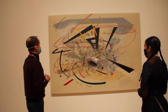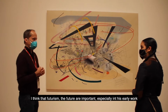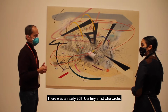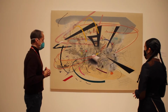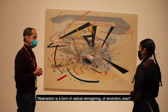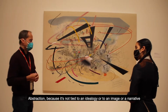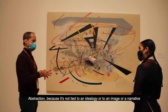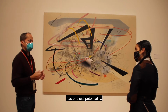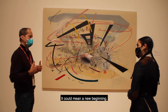Yeah. And also futuristic. I think he's got futurism and the future are important, especially this early work, which is thinking about abstraction and its uses and functions in early 20th century among artists who were thinking about abstraction as a form of radical reimagining, of revolution even. Abstraction, because it's not tied to an ideology or to an image or a narrative, has endless potentiality. And so it can mean anything. It can mean a new beginning.